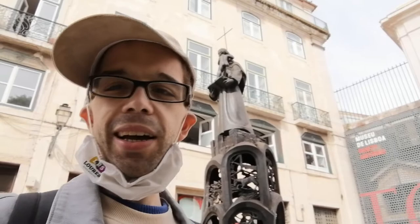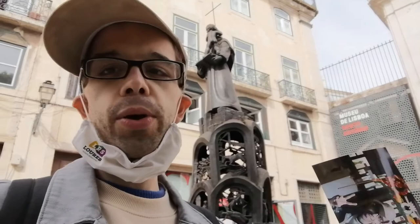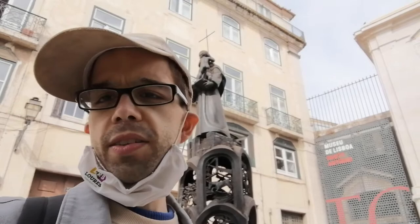Three more museums, I guess. Not really the types of museums I went to today. Mostly just one true museum. This one right here was just to take the photograph, and then you had the Aqueduto and the little garden. But overall, it was a pretty nice day, I guess. And now I'm gonna head home, okay, like I was saying.